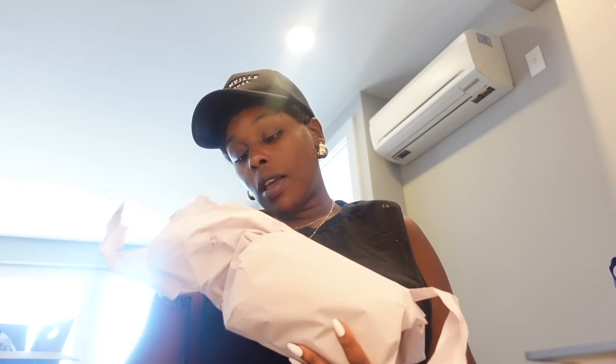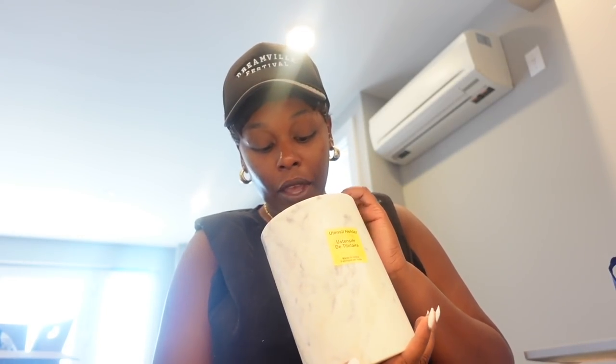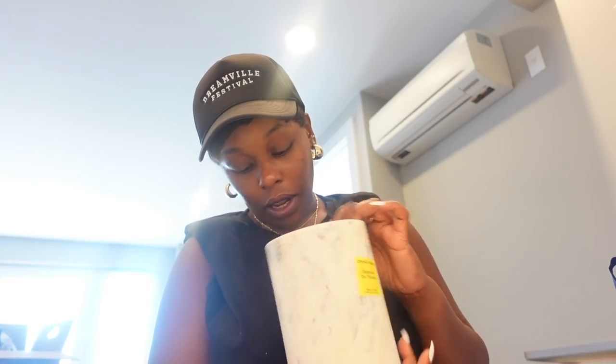I also found this utensil holder. So you guys know I've been trying to get things that kind of match the stone on the granite right here. So I found this one. It was at Target for $31, so I got it for $15. So I got it for half the price at Home Goods. It's a utensil holder. It looks like somebody dirtied this too. I got to clean this up.